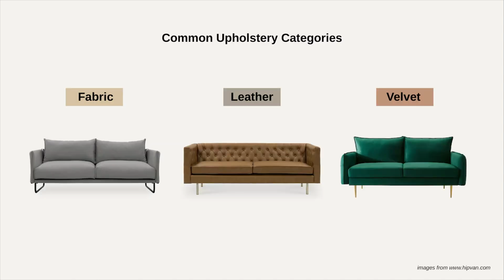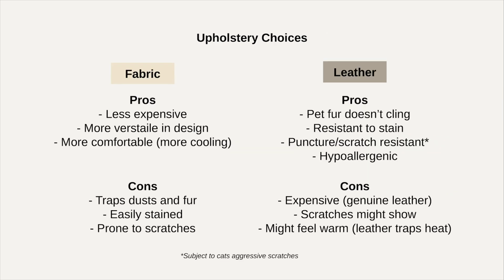Okay, so some of the most common upholstery categories for sofas will be fabric sofas, leather sofas, and velvet sofas. So for this video I will leave velvet sofas out because I feel like it's a bit luxe, a bit not suitable for a minimalist home. And then here's a chart to compare between fabric sofas and leather sofas.